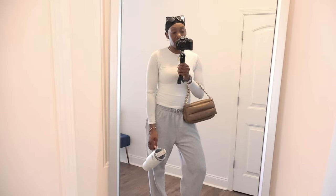If you are interested in rocking the same thing, I am 5'11 and I weigh 173 pounds, and I just wanted to show y'all my outfit before I head out for today.